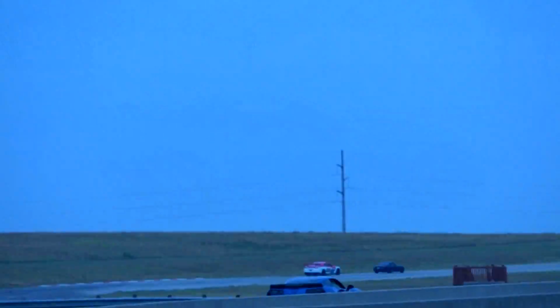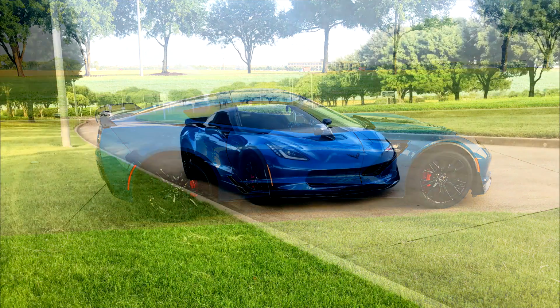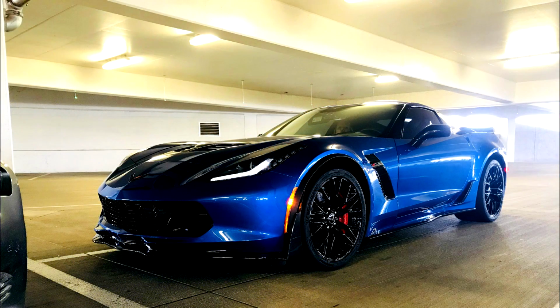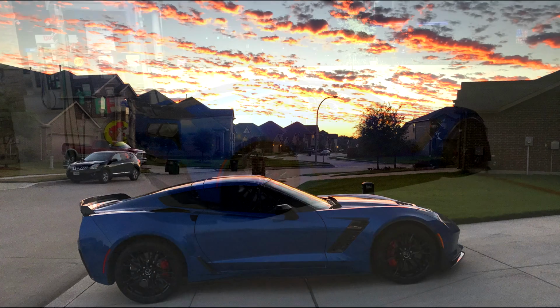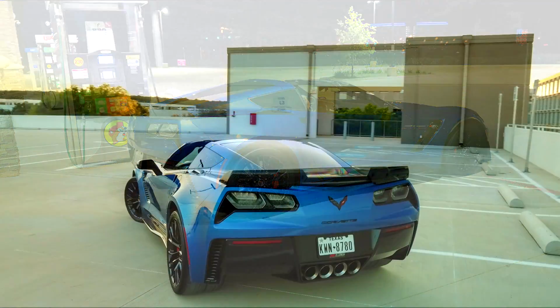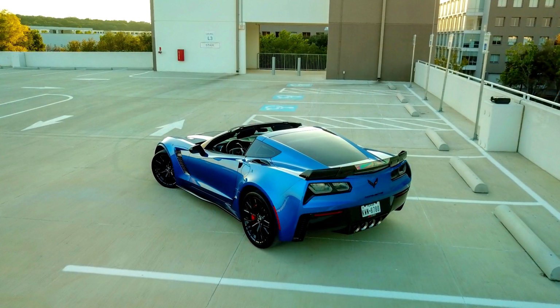Add to this that it has an electronically controlled magnetic suspension that gives you a plush, semi-stiff, or track-stiff ride, with 650 horsepower and 650 foot-pounds of torque, and you have a recipe for one of the highest performing cars under $110,000 that will make you feel like you own a European exotic car. And I'm telling you right now, that's exactly what it feels like owning this car.